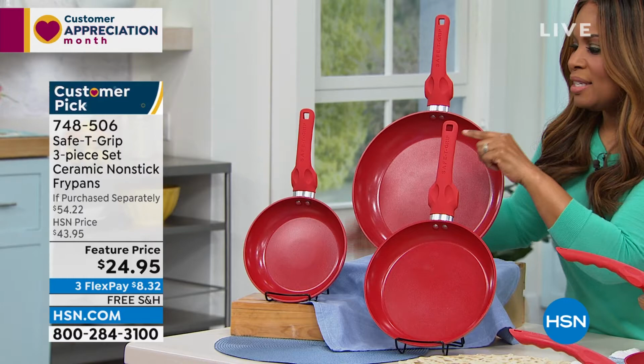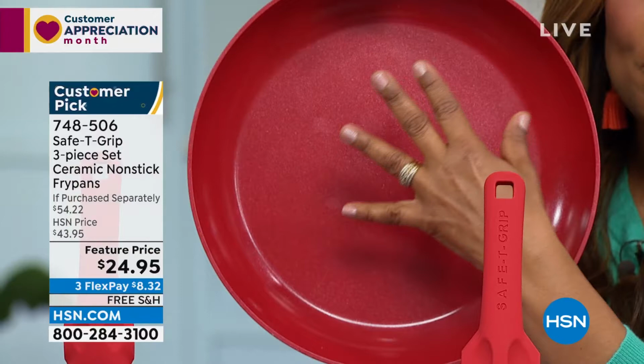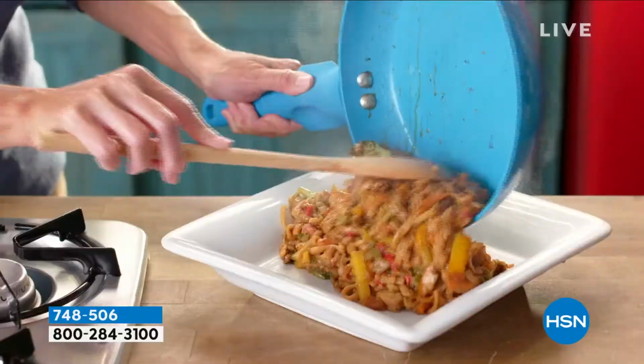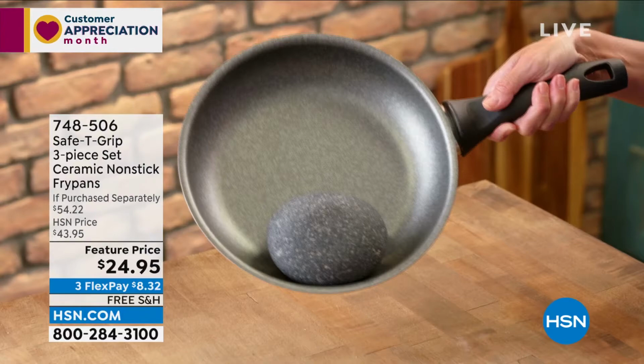You literally would pay $24.99 just for the 12-inch pan, for 4 pennies less than you would pay for the one pan. You get the two additional pans, the 8-inch and the 9.5-inch, and those each cost over $14. And we've got free shipping today, so grab them while you can.